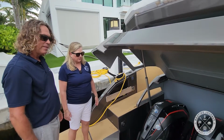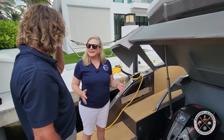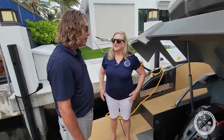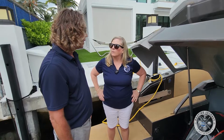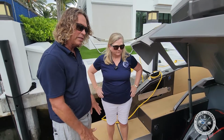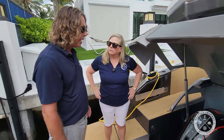I love that. Now, would a yacht like this normally also be able to have a dinghy? You can put something on the back, but typically on a 50-foot, most people don't, because it's so easy to bring in and out. As you said earlier, this does have a fixed platform. It does have the option of putting on a hydraulic platform, so you can do that.